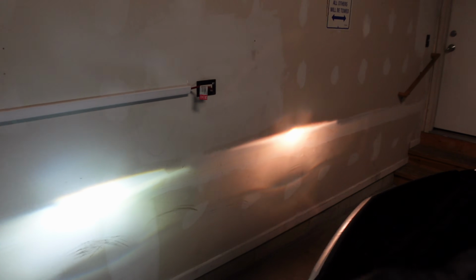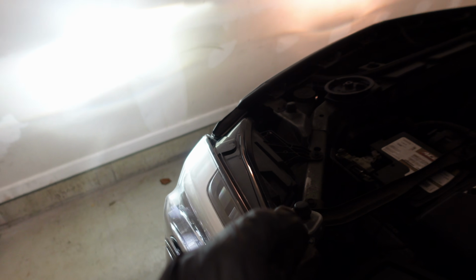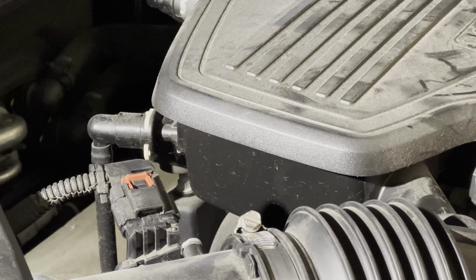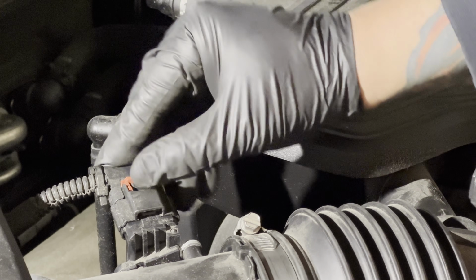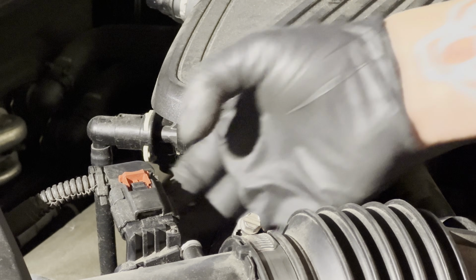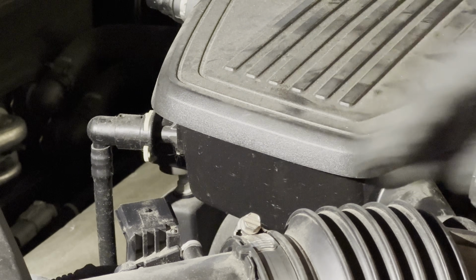So let's go ahead and now put everything back together. And this is also basically just sticking all your wiring nice and tight in there and then putting back the cap on. All right, so now what you want to do to get this light out of here, we're gonna have to remove this air box. You're gonna take this mass airflow sensor tab, pull that little red tab back like that, that's a locking tab, and then push down on the clip and pull that back. That'll disconnect your mass airflow.